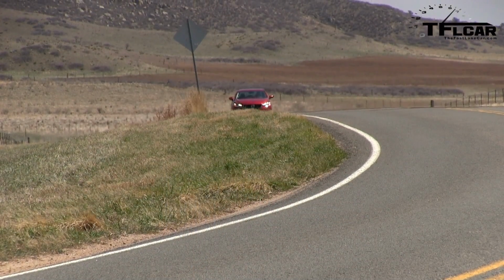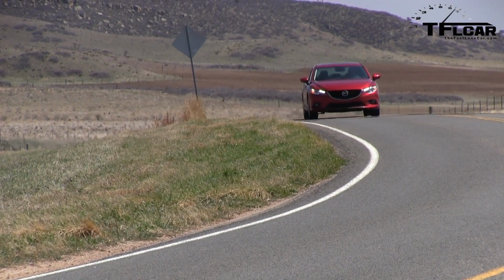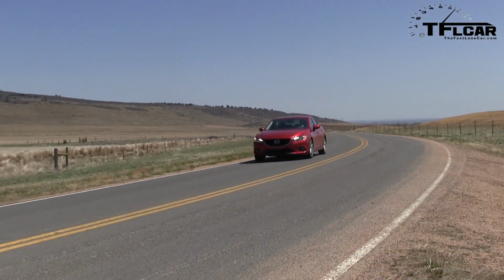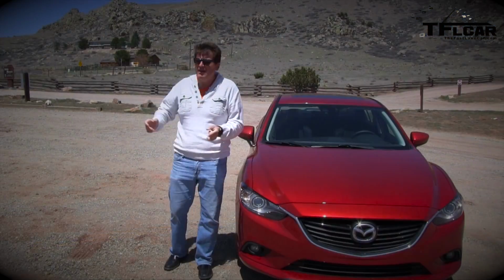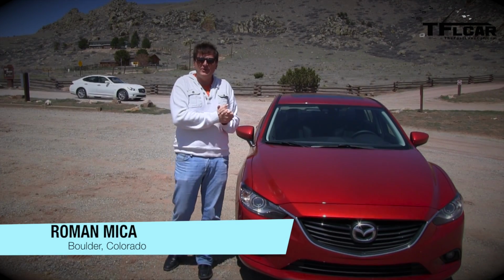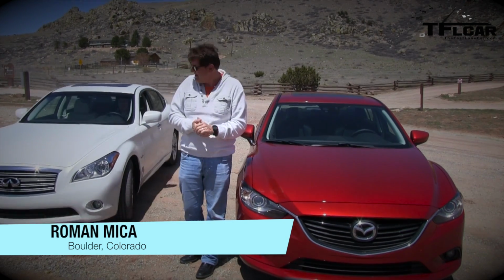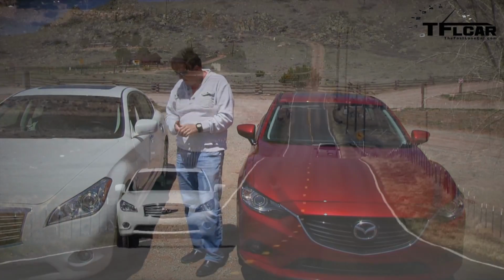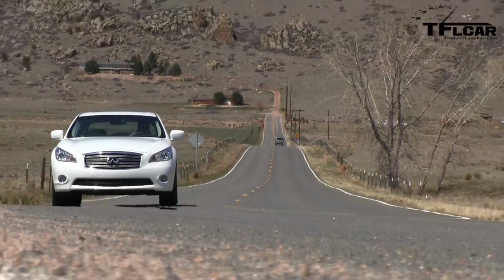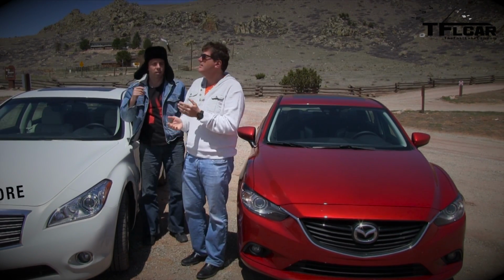And today we've got two different cars that don't compete, but they try to achieve the same goal in two opposite ways. On my left is a brand new 2014 Mazda 6 Sky Active, and hopefully coming down the street over my right shoulder is the brand new Infiniti M35 hybrid. Now, both these cars try to achieve 30 miles per gallon combined, but they do it in completely different ways.